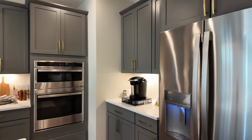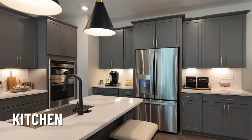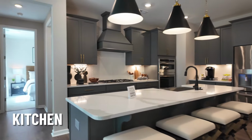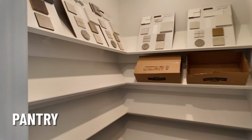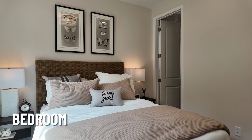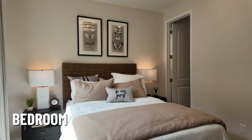But as you can see, this home is absolutely beautiful. Love the gourmet kitchen, massive island right here. This is great. Here we go. This one does have a bedroom on the main level as well. Here's our pantry. Look at that. Love it. So we do have a bedroom here too. Nice mother-in-law suite. I do love that.